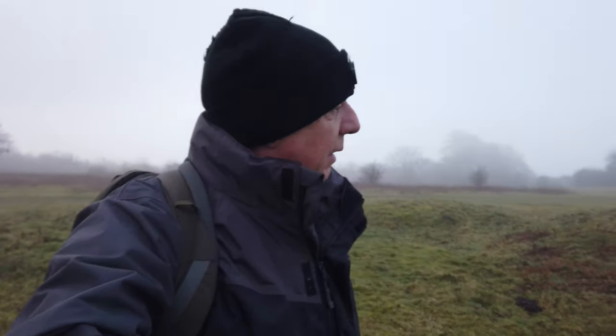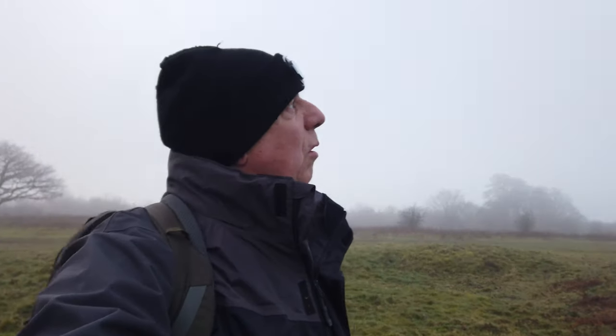Okay, so I'm coming out to the end of the hill. Just gonna hang around here for a while because looking above me now, this mist is thinning above me. I would chuck the drone up, but I think it's probably a bit windy now. The wind has picked up here, up on top of the hill.